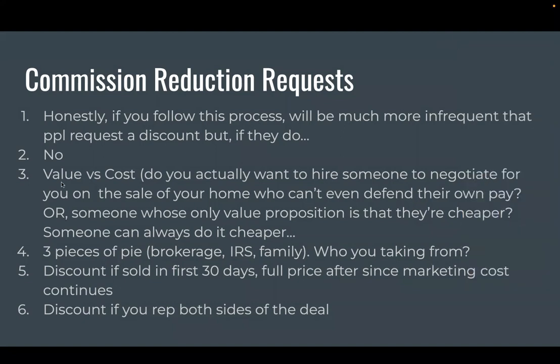The first thing that I like doing, this feels true and genuine to me, is I talk to them about value versus cost. I say, hey, look, I get it. I would probably ask for a commission reduction too. Why not ask? There's no harm. But what I want to ask you in return is, do you actually want to hire somebody to negotiate for you who can't even protect their own pay? Or do you want to hire somebody whose only value proposition is that they're cheaper than me? Because somebody can always do it cheaper, but it doesn't mean it's better. You know what I mean?